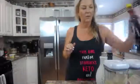Other than that, once you get the batter set up, we are going to be just normal pancake style. Okay, we're gonna make a batter. We're gonna pour it on a hot pan. We're actually gonna use ghee, which is a clarified butter, for making our pancakes. And then we have sugar-free maple syrup to go on top of those.